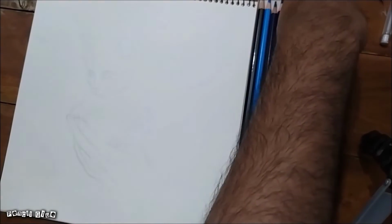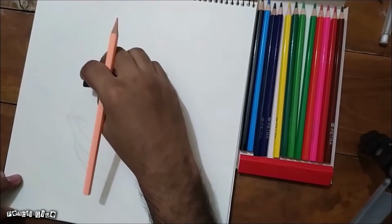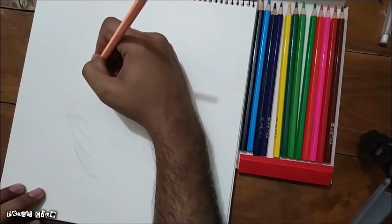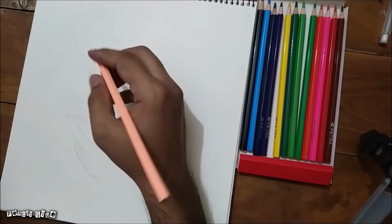Well, my first impression is that I'm glad that they put peach color in their box. For coloring skin, I think this one is really important.